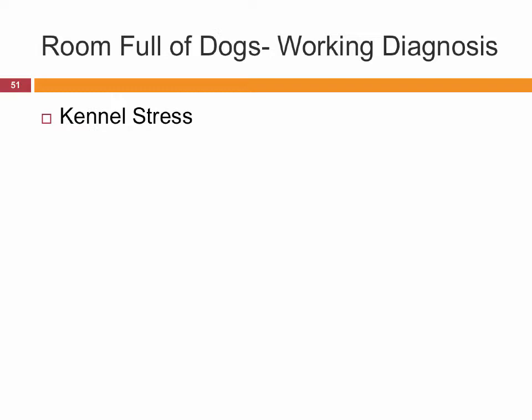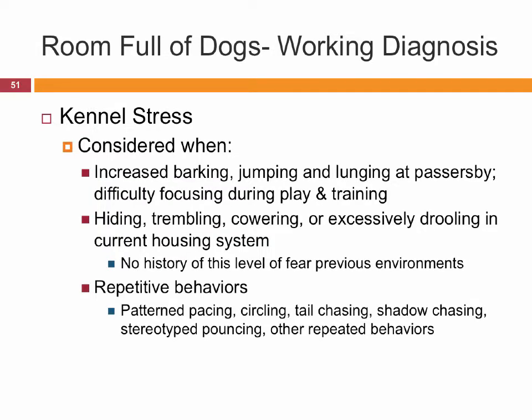So this is a room full of kennel stress, right? So remember what we talked about with the kennel stress. Increased barking, jumping, or lunging at passersby. So oftentimes we see this with frustration. They have a hard time focusing during play or training. Or they're hiding, trembling, cowering, excessively drooling in their current housing system. And remember, the hallmark of this is that there's no history of this behavior previously in the previous environment.